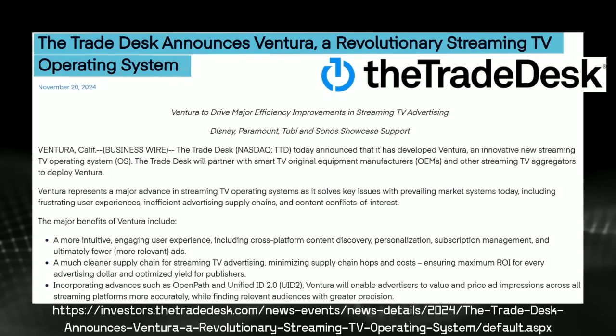customers upgraded to Kokai. Let's now shift focus to the connected TV portion of the problems that we saw with Trade Desk in this most recent quarter. Back in November, the Trade Desk announced Ventura, a streaming TV operating system. Now, why is this important, Nick?